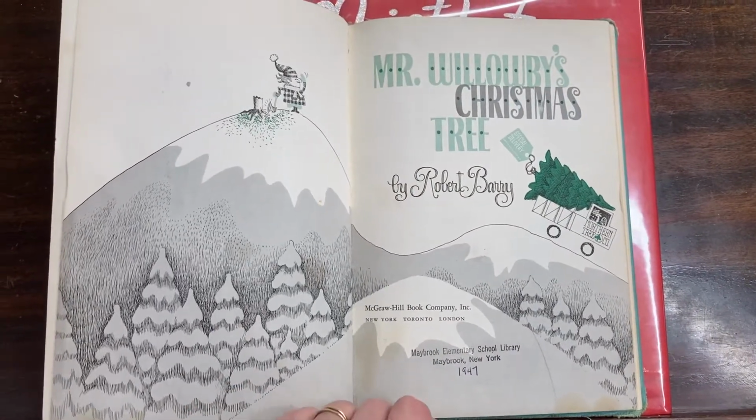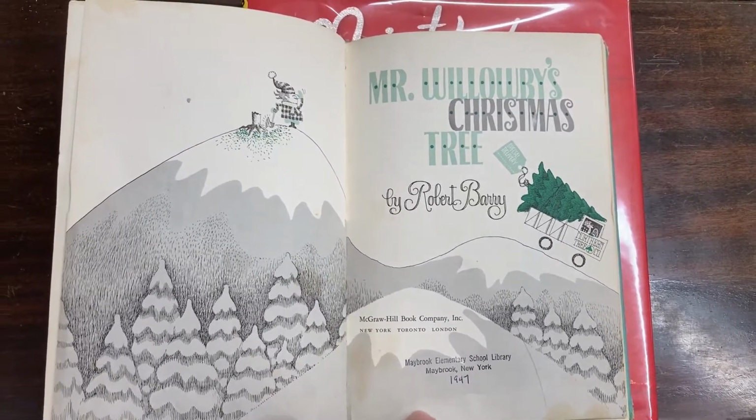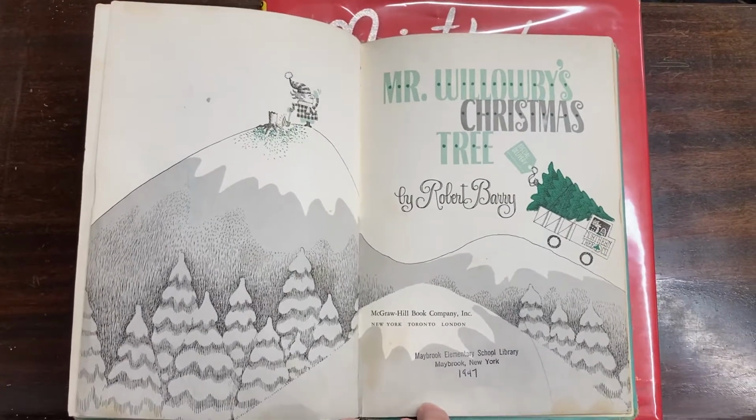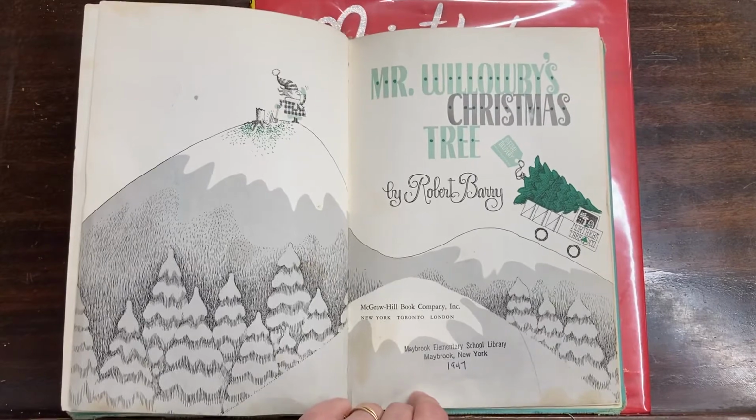And it's got already some of the story being told right at the beginning on the end pages, huh? Cut it down. Here was the truck. And you're going to notice too, there's not much color in this book, which I find very charming.